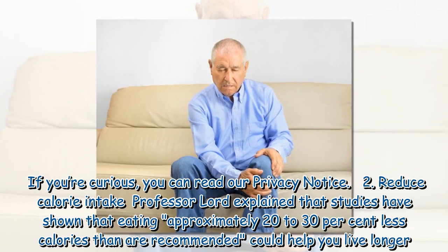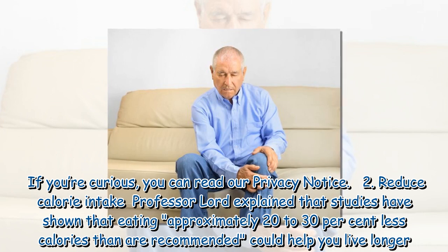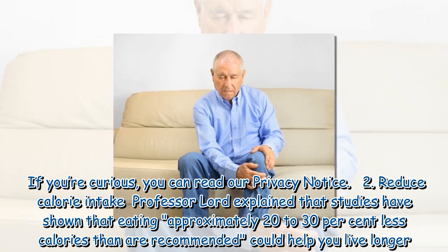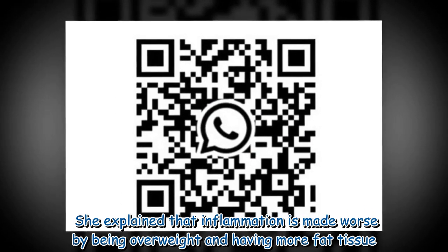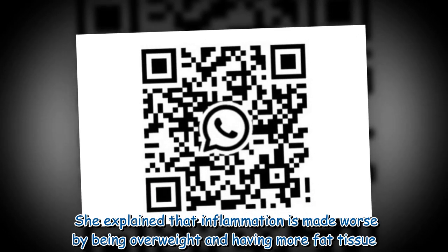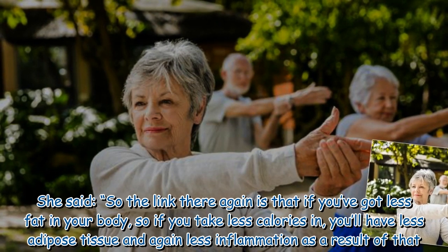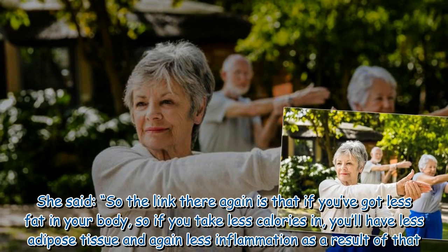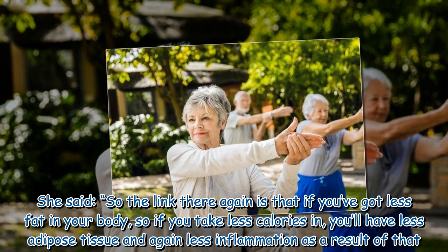2. Reduce calorie intake. Professor Lord explained that studies have shown that eating approximately 20 to 30% fewer calories than are recommended could help you live longer. She explained that inflammation is made worse by being overweight and having more fat tissue. She said, "So the link there again is that if you've got less fat in your body, so if you take fewer calories in, you'll have less adipose tissue and again less inflammation as a result of that."